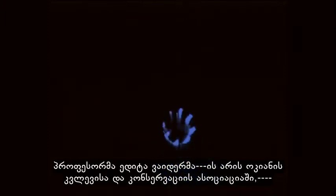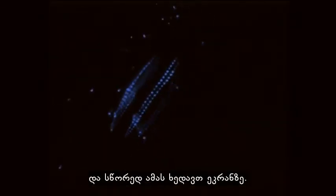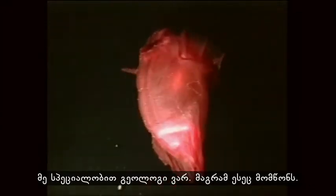Dr. Edith Widder, she's now at the Ocean Research and Conservation Association, was able to come up with a camera that could capture some of these incredible animals, and that's what you're seeing here on the screen. That's all bioluminescence, like I said, just like fireflies. There's a flying turkey. I'm a geologist by training, but I love that.